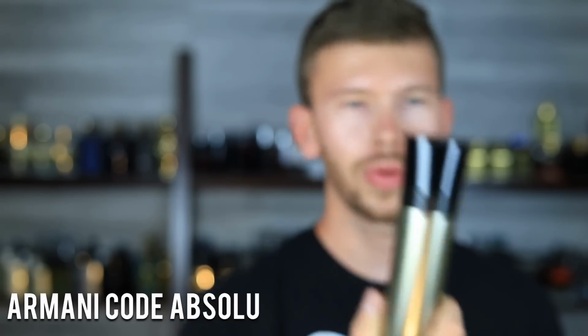Batches aside, really at this point I have different ones, but dating back to 2016 or so. And this one here I believe is a 2019. I've got a 2020 or 2021. Oh, this is a 19. I bought a new bottle more recently than not just to see, and for me it still does the same thing. So next up we got Armani Code Absolu.